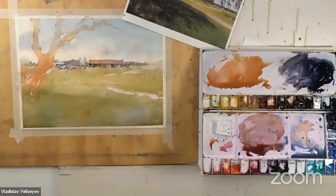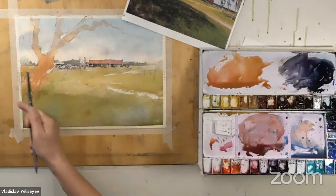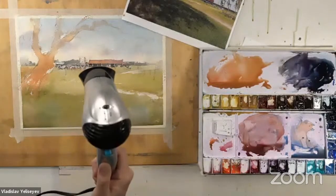These little dots over there. All right, so far so good. What have you done here? It was wet, it's just going right in. Fine, it's great, my friend. This is what in watercolor I call happy accidents, and let them happen. You see what I mean? So this is really important. Next step, I'm going to dry, and you can type your questions if you have any.